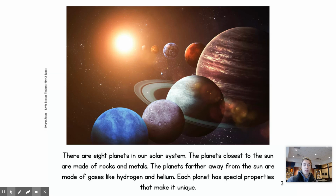So in our solar system, we have 8 planets. The planets closest to the sun are made out of rocks and metals, and the planets that are further away are made up of gases. And each planet has special properties that make it unique and special.